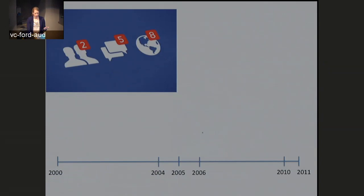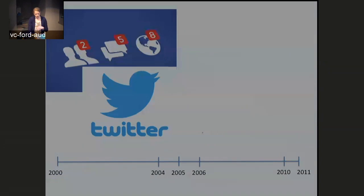Then Twitter was launched by Jack Dorsey in 2006, and this was primarily as a way to keep tabs on friends and what they're doing by status updates. They're kind of like texts. So on Facebook, there are multiple different functionalities, only one of which is a status update, and Twitter was really just a status, and these are affectionately termed tweets.